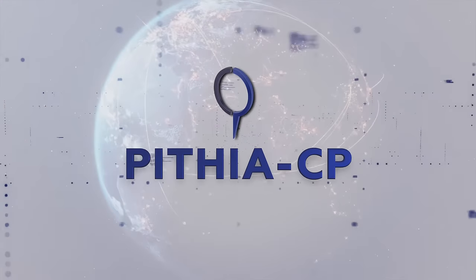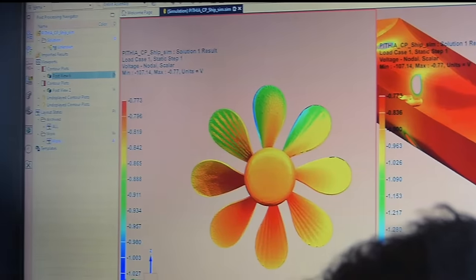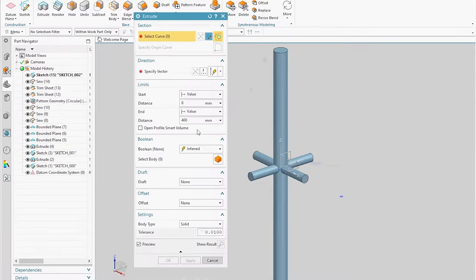We created PITHIA-CP, a unique solution for cathodic protection computer-aided engineering, now integrated as an add-on module to the Simcenter software portfolio.